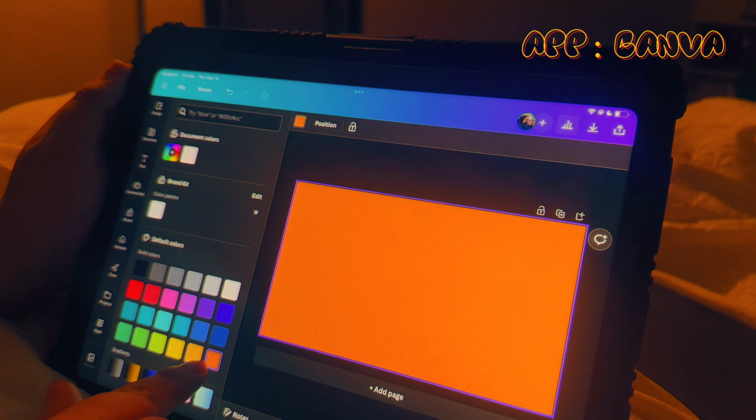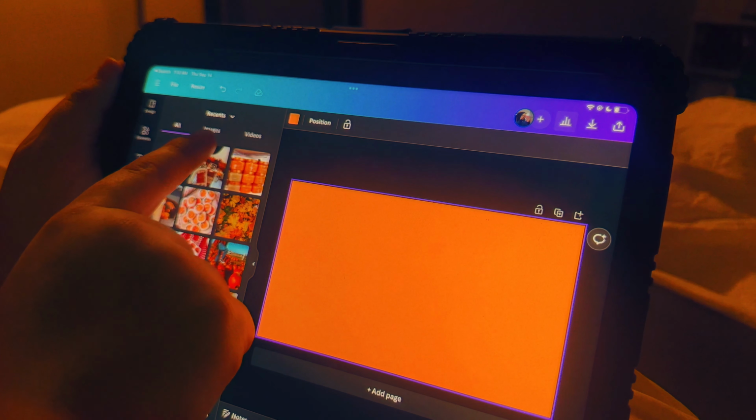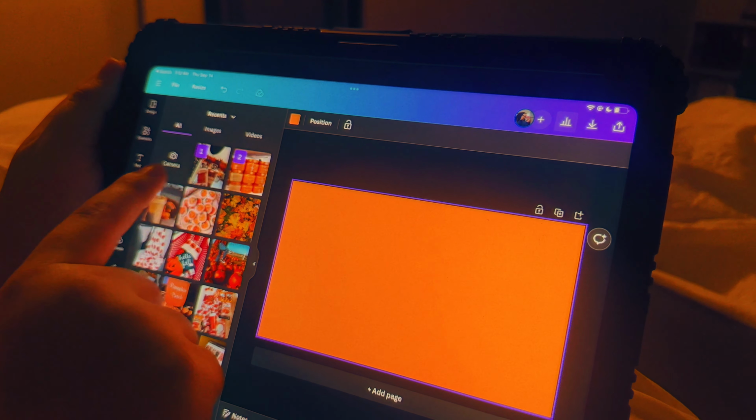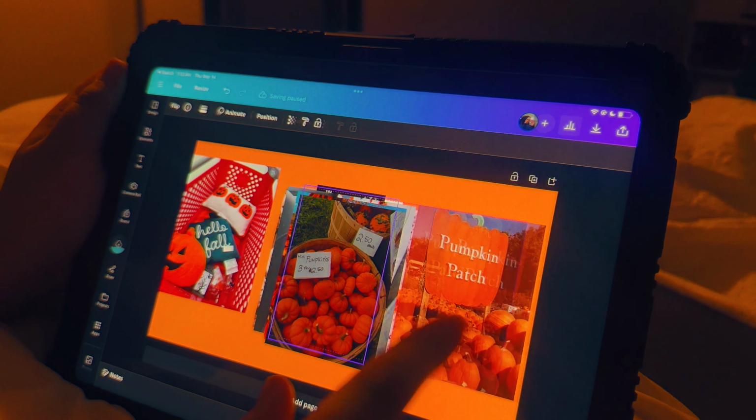I'm on Canva, ready to create my mood board. I ended up just downloading some pictures from Pinterest and just uploading them to Canva and just making it into like a little collage, and I thought it was so cute the way it turned out.